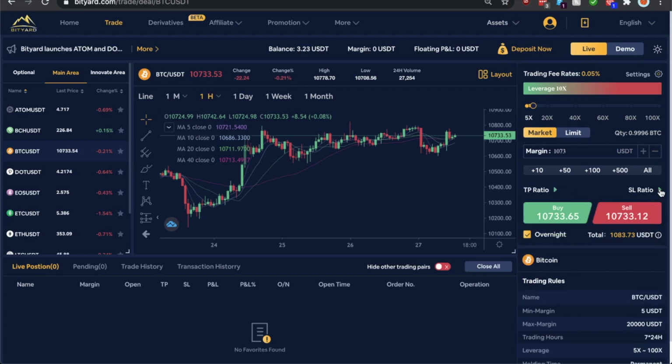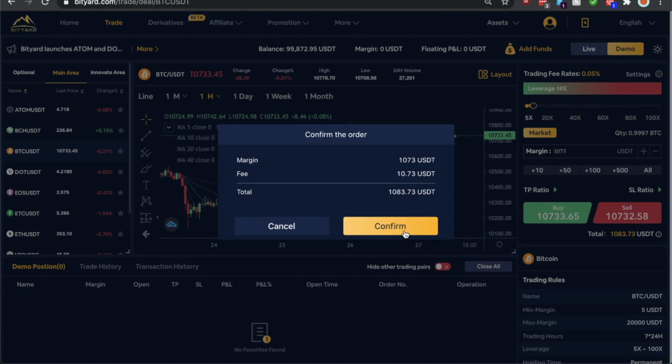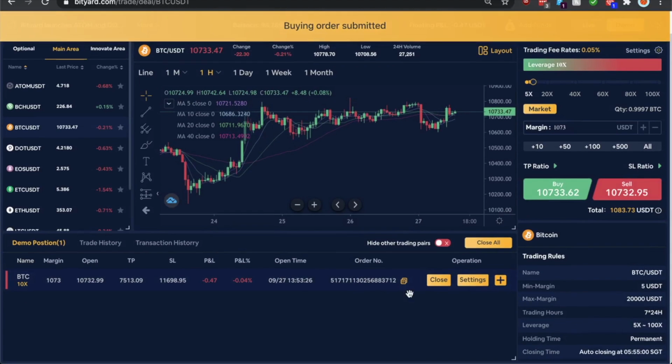Take profit ratio, stop loss ratio. Let me put this at 90% to let it run. And then sell. Boom, there it is.